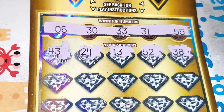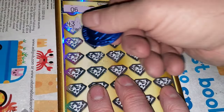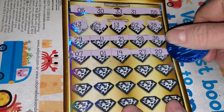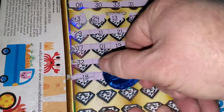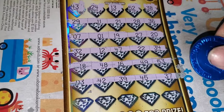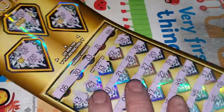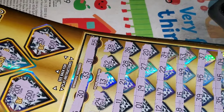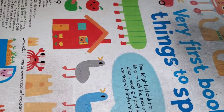Nope. 6, 30, 31, 33, 55. Yep, you start seeing all the one-offs on this ticket, usually a pretty bad sign. Yikes, we are two tickets away from the end of the video. We haven't won a single thing.